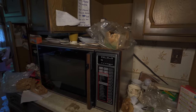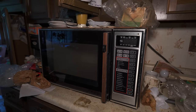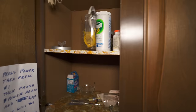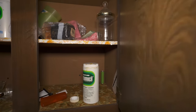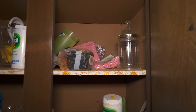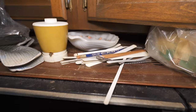This old school microwave is so huge. Bet you it still works. Looks like you have kind of your medicine cabinet in here. There's some Alka-Seltzer right there. Some Metamucil. Is it a giant battery? I think so. Another seashell. I don't think that's real though.